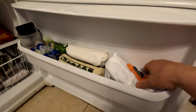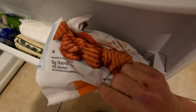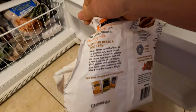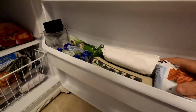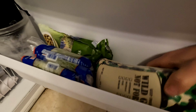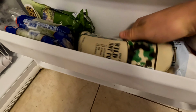We have the door. This is my sweet potato fries, Alexia. These are the waffle ones. 0 trans fat, goodness. I love sweet potatoes. I used to never eat them, and then I realized I still want carbs, but I want good carbs, so I started getting these. Very good. Obviously, still high in carbs, so be careful, but they are a healthier option than just regular potato fries. Got my venison sausage. This is my venison ground meat, and this is my Sapelo deer, baby.